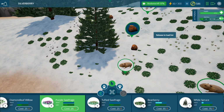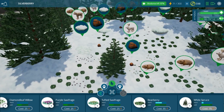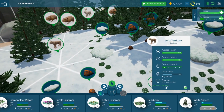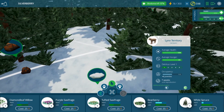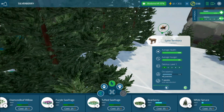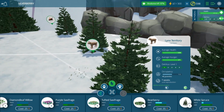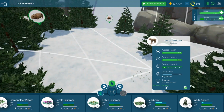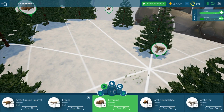All right, so let's go see what our 2 lemming groups are up to. And we're getting a little bit more money now. So 7 weeks until they have a baby, you guys. That's so exciting. So one lemming is definitely eating very well. It'd be cool if I could jump in and just be able to click on an animal to sort of zip to them. And the other one is eating pretty well too. I need to put down some food for the lemmings if I'm going to add more lemmings over here.